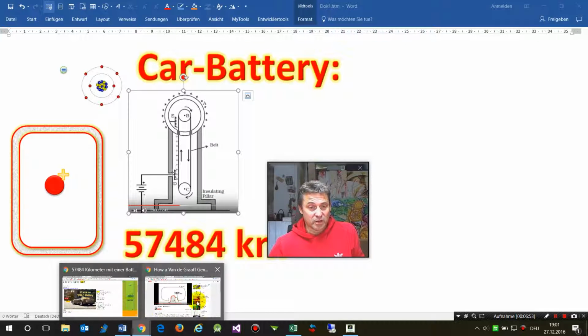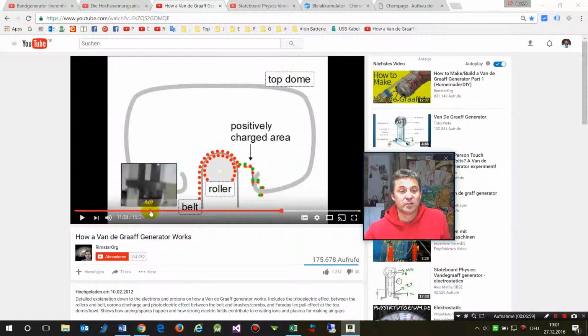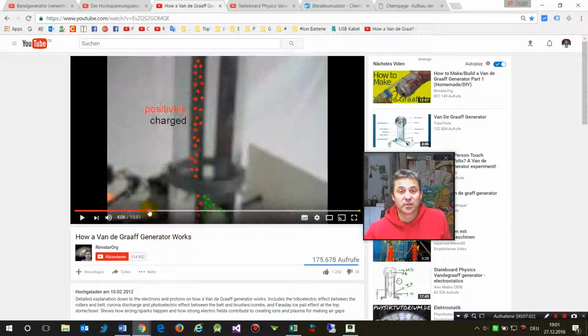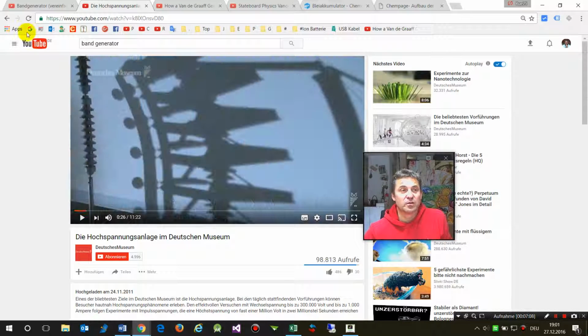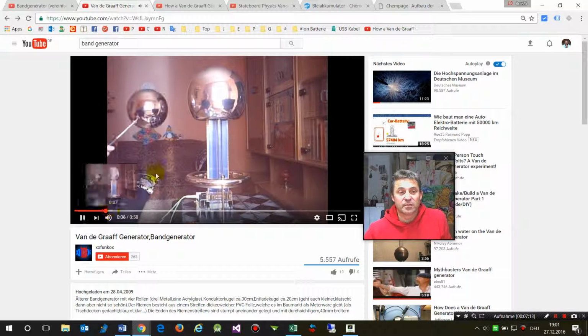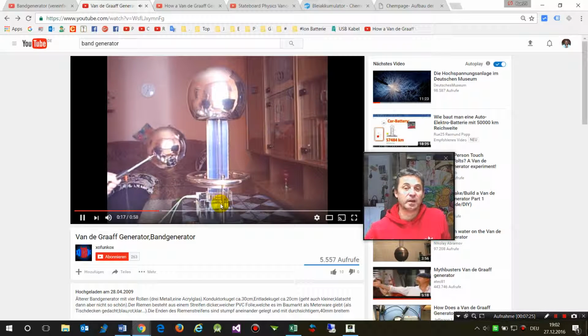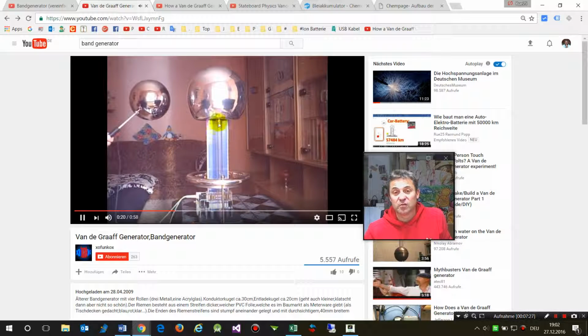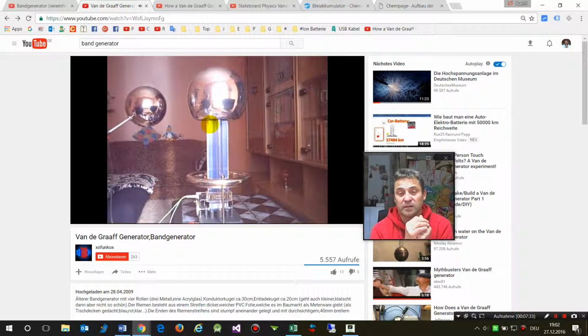And I'll show you, first have a small look on YouTube. There are a lot of those generators there, how they work. Let's see. This is in the German museum. But now here's one. You will see the flashes which go there. And now this is a bulb, and this bulb ionizes some molecules by corona discharging, and those run up into this pole, and they stay there.